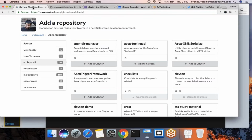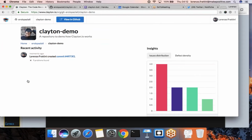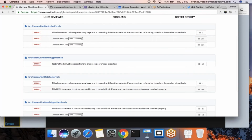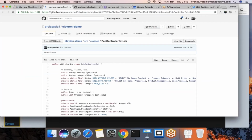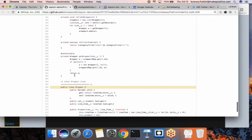So Clayton now has a new Clayton demo project. It also runs a first scan of the code, a first code analysis. In this case, it identified a bunch of problems. For example, it detected a class that has become quite large, so it's quite difficult to maintain. There is a class that is not using with sharing. That was a tricky one because inner classes don't necessarily inherit that from outer classes. That is a tricky one.